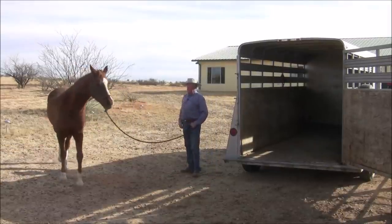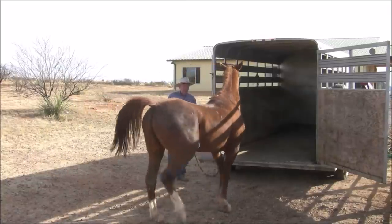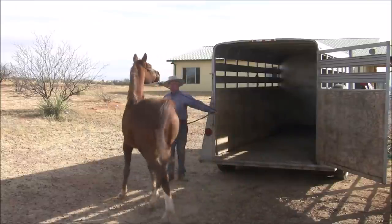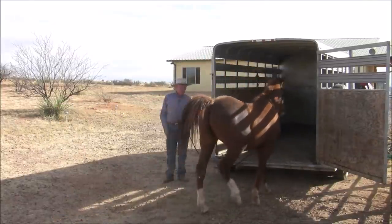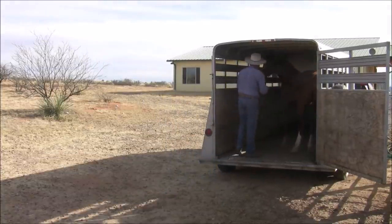I'm trying to do it without my lead rope. Need my lead rope, no problem. Direction, pressure, release. He knows exactly where to be. He knows exactly where to be now.